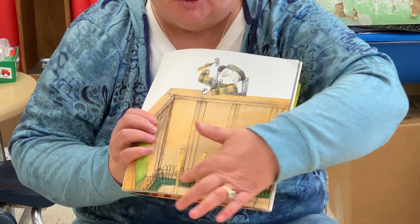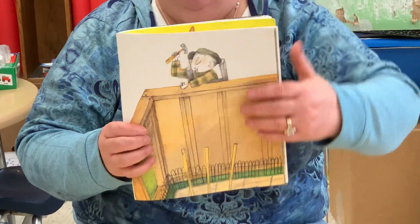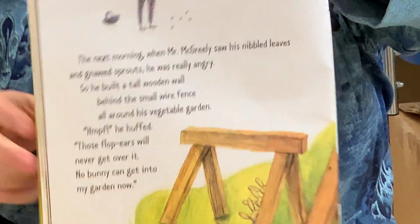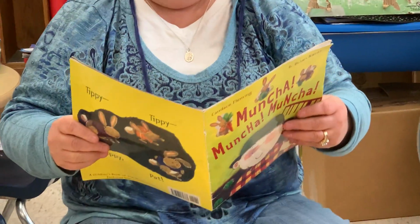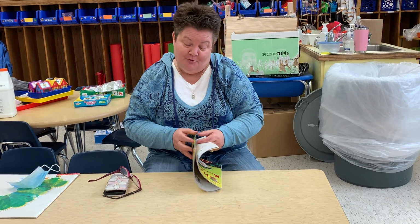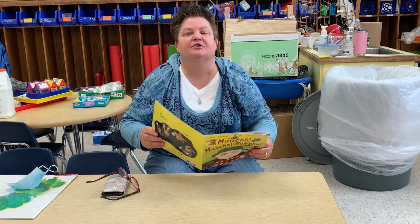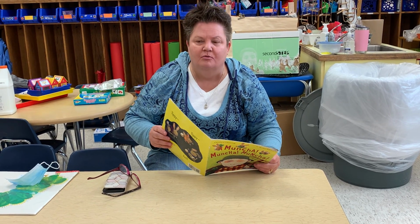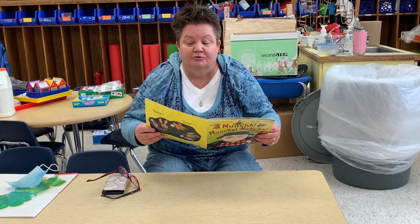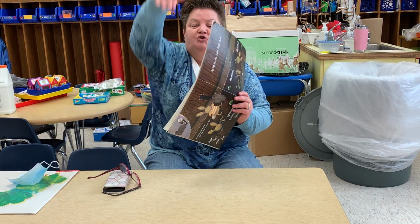He built it. There's the small fence. There's the big wall. Look who's looking. Yep. He doesn't think anybody can. Can you make a prediction? Do you think they're going to be able to get into the garden? You do? Okay. The sun went down. The moon went up. Good job. Tiptoe, tiptoe. Bounce, jump.